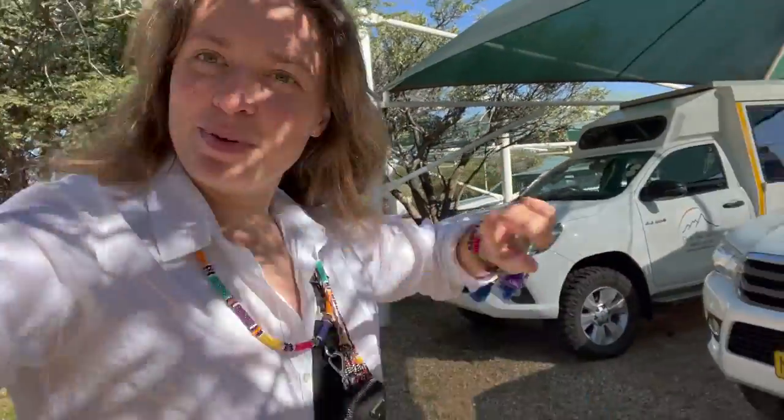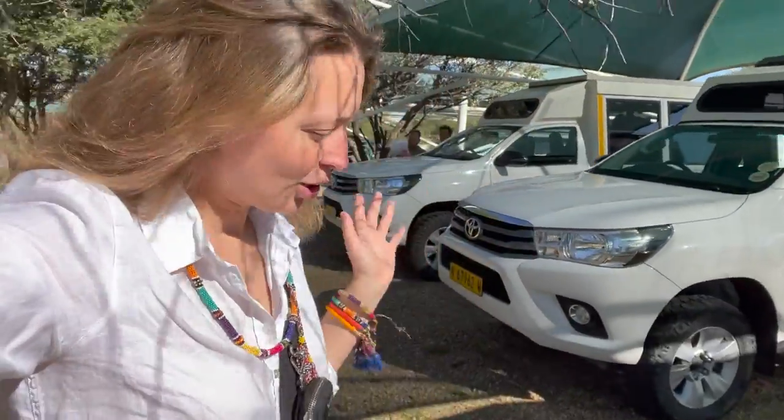Thing you need to know when traveling in Namibia, that it's a self-drive road trip. So this time we decided to take bigger cars than usual. So they are 10 seaters, Toyota Hilux. And now we are having some explanation of the cars, and then we are going to start our trip.